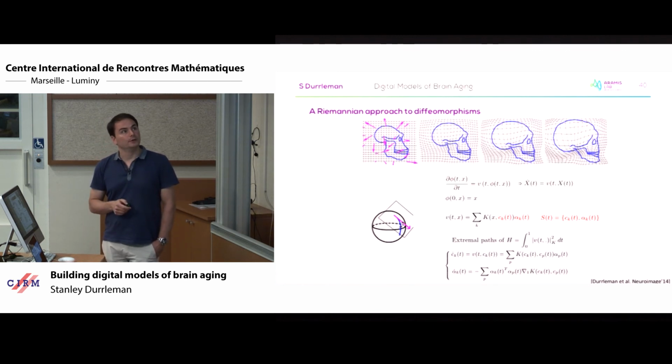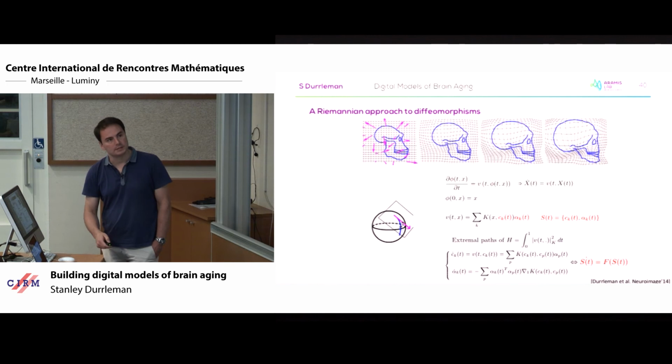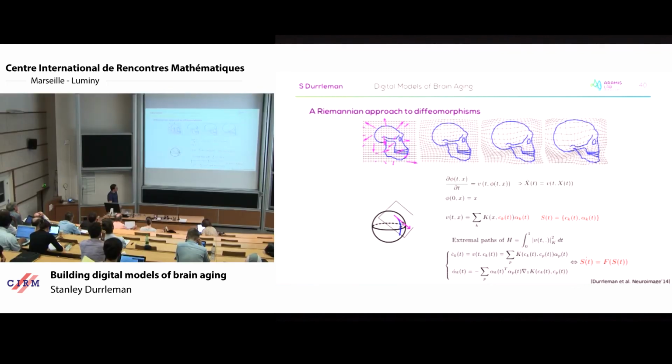And of course, if you have two endpoints on this set of control points and momentum vectors, there is an infinite number of ways that you can reach a specific state from another one. And among all of them, we choose the one that is an extremal path of this energy function, which is the integral of the velocity along the curve. And very classically, you have a Hamiltonian set of equations which tells you along this geodesic how control points and momenta need to evolve. So we can write this simply as a state of the system which follows some Hamiltonian system of equations. If you have that, given the initial condition, you have completely specified the driving velocity field, and you can integrate any point in space to have the trajectory of any point along the flow of diffeomorphisms.